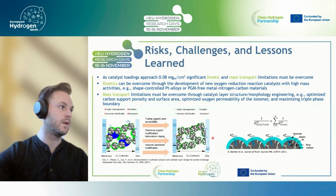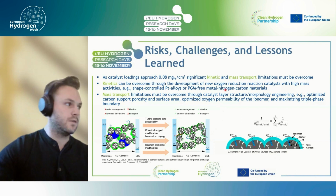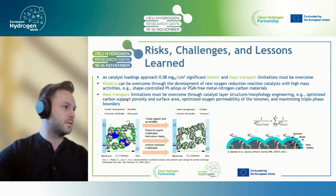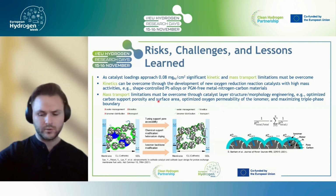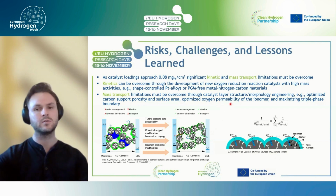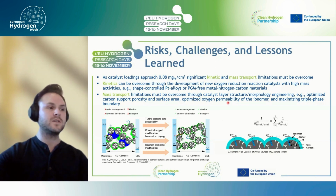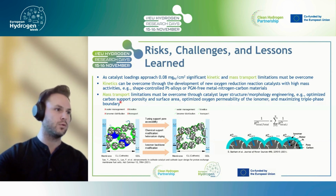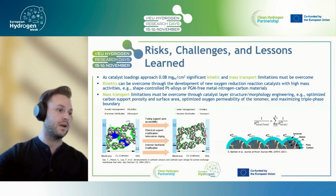You can go take a look at some of the new catalysts that are being developed, but also mass transport limitations. And this is really a little bit trickier. This has to come through catalyst layer structure and morphology engineering. Like we talked a little bit about these graded catalyst layers, but also looking at the materials properties themselves, the carbon support, optimization of the ionomer, maximizing triple phase boundary. So a lot of it comes down to engineering the morphology of the catalyst layer.